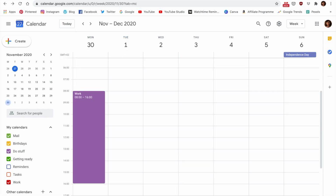In order to really show you how to calendar block, let's go a little bit into the future where my calendar is not really filled in just yet. There is only one thing here because this event keeps repeating itself every Monday. That's why it's already pre-scheduled for me. But let's assume that we are going to start on Tuesday.